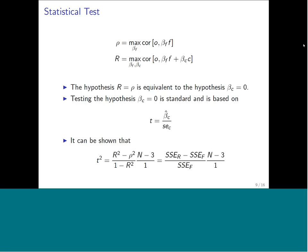Now in general, when you want to know in statistics if two things are different, you formulate the null hypothesis, say they're not different, and try to disprove that. So in this case, we're trying to address the hypothesis: are these two correlations equal? And you can see from the mathematics, the way I set it up, that when these two are equal is exactly when this coefficient in front of the combined forecast is 0.